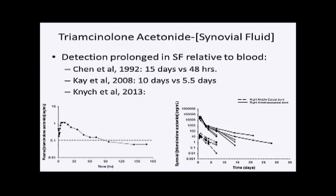So another part of the pharmacokinetic study, we collected synovial fluid. So we were interested in knowing what the concentration of drug was in the synovial fluid. So one of the basic tenets of pharmacology is that the blood concentration tells you something about the concentration of drug at the effector site. But because these are essentially depot formulations, long-acting formulations, we were curious as to whether this really was the case.